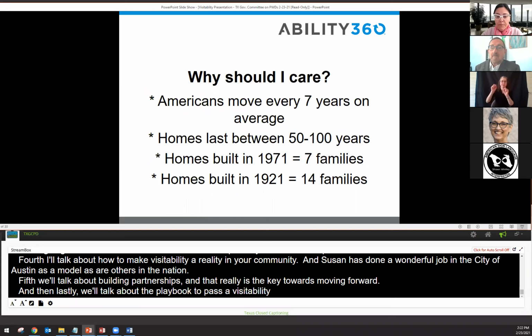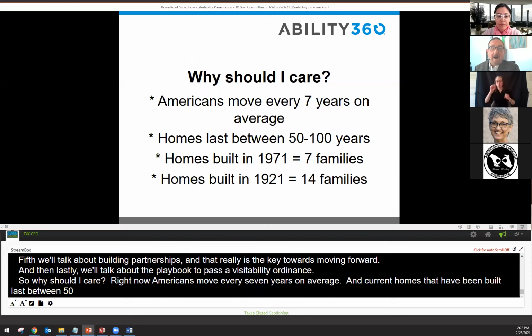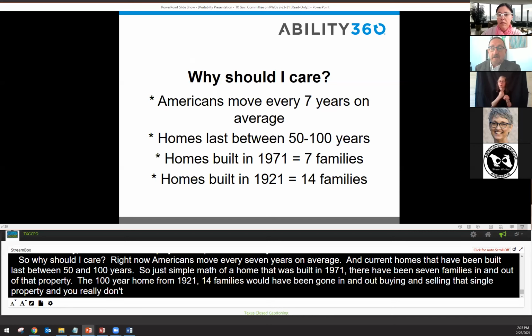So why should I care? Right now, Americans move every 7 years on average. And current homes that have been built last between 50 and 100 years. So just simple math: a home that was built in 1971, there have been 7 families in and out of that property. The 100-year home from 1921, 14 families would have gone in and out buying and selling that single property. And it's not necessarily building for the initial home builder or the homeowner, but for the future as well.